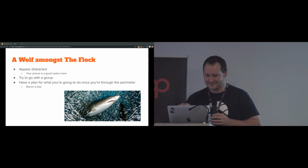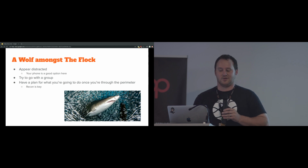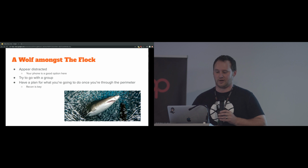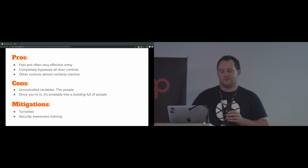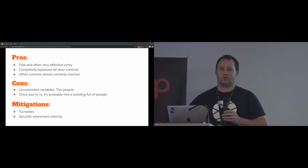And tailgating, it's a great way to gain entry to a lot of facilities, especially ones that are using quite good technical controls, like a good access card system or good locks, that kind of thing. Because these are all completely bypassed by the legitimate person that you're following in. And when you tailgate into a building, you can almost guarantee that any other security controls on the other side of that door will already be disarmed.